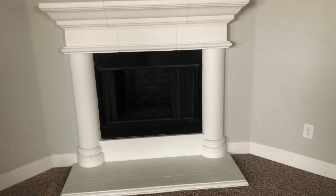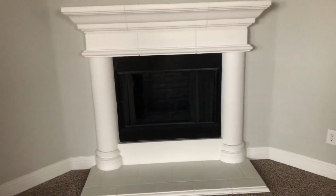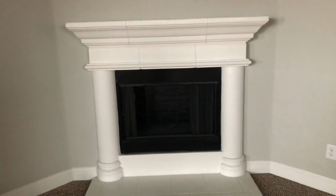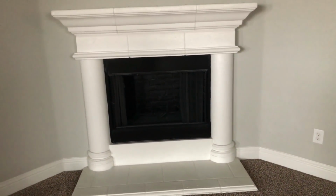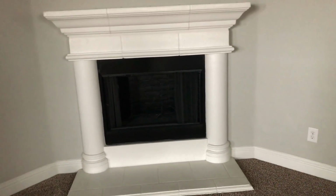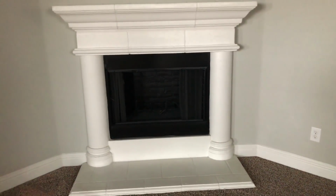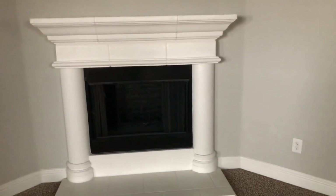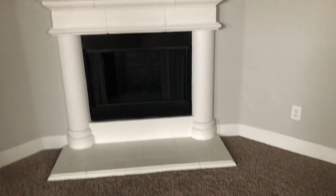I'm not a fan of the gas. I could smell it when it was burning. I just did not like it. And I'm the same way about grills. I don't like gas grills. I like charcoal. I think that the food tastes better. I'm just not a fan of gas at all. So I'm very excited this house is all electric. There's no gas at all, and the fireplace is wood burning. So yeah, love that.